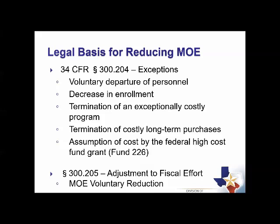I think you were asking about voluntary reduction. Voluntary reduction, remember, a district qualifies for MOE voluntary reduction if they meet 3 criteria. The first of those is if they have an increase in their federal allocation from one year to the next. So from 16-17 to 17-18, that you had an increase in your federal IDEA-B money, your 611 money. And so probably most everybody did because you got that supplemental. So a lot of people may meet that criteria for voluntary reduction.